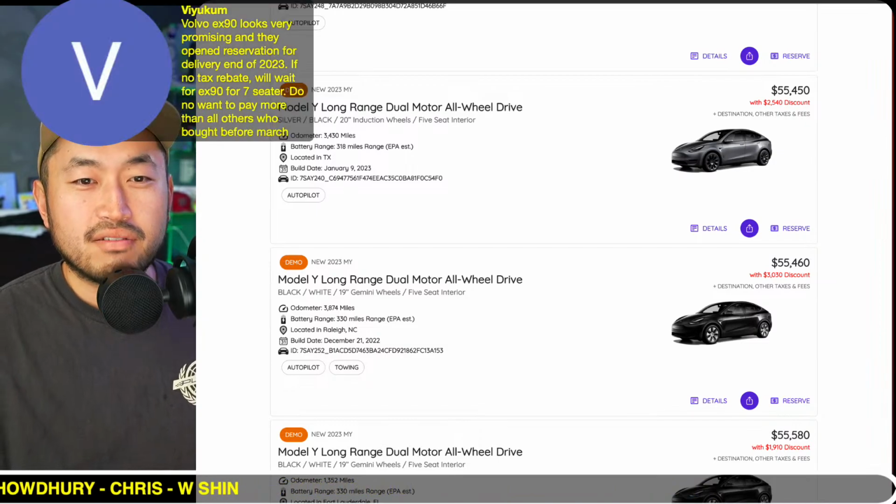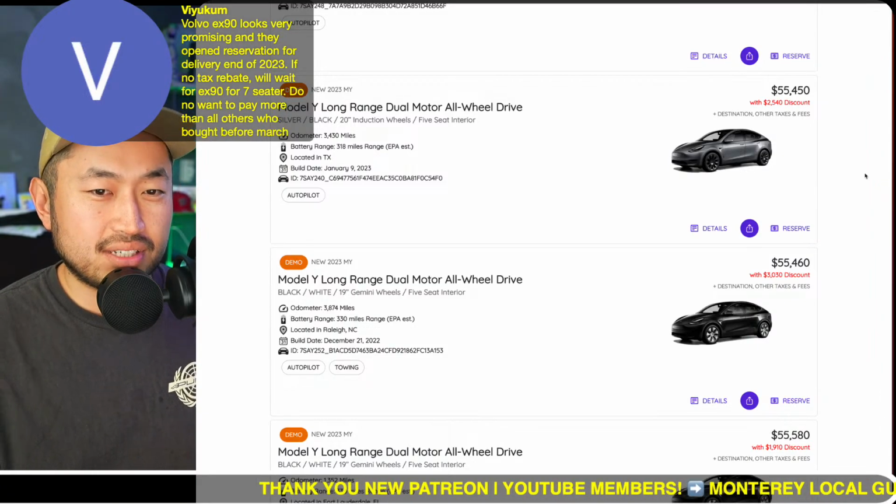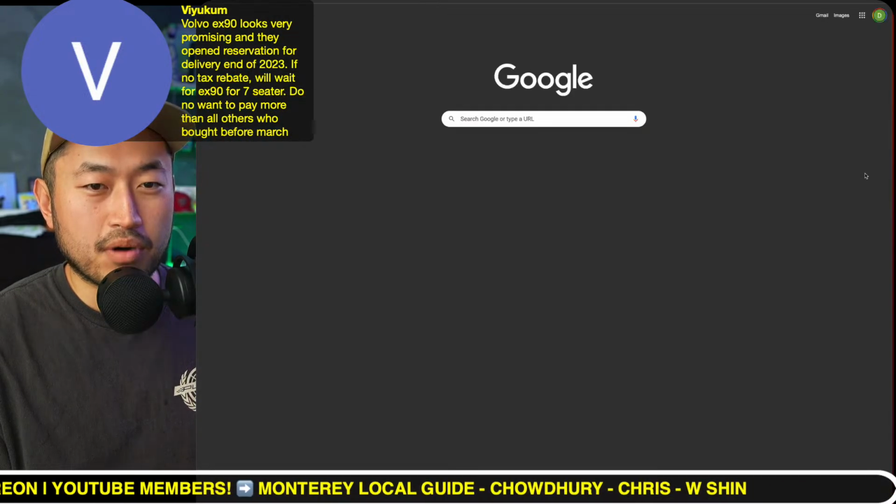Volvo EX90 looks very promising, and they open reservation for delivery end of 2023. If no tax rebate, we'll wait for EX90 for a 7-seater. Do not want to pay more than all others who bought before March.